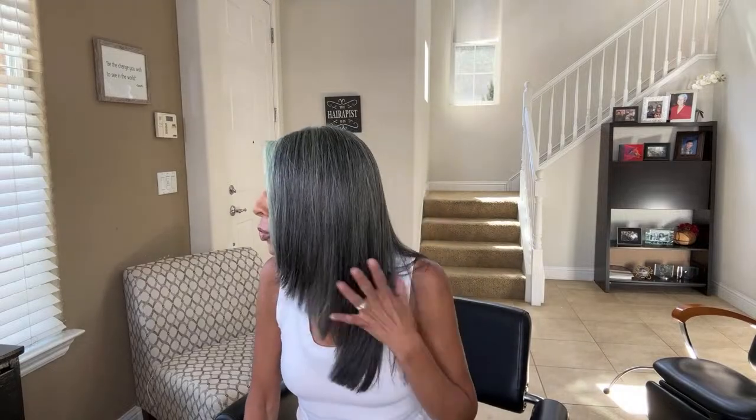Let's do some hair cutting. My hair has gotten way too long and it's bugging me, and I love to teach my clients. Get this a little bit closer so you can see my hair. I love to teach my clients, and you, that's why I'm here, is to teach you.